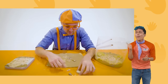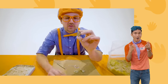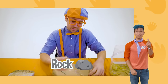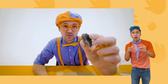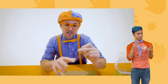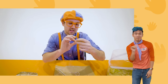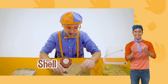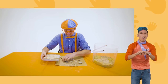Okay, what else do we have here? Whoa. Huh, interesting. This one kind of looks like a rock. Who knows? Whoa, look at this. This looks like an underwater type of dinosaur. It's so smooth and shiny. Huh, kind of looks like a shell of some sort. I don't know. Wow, this has been so much fun digging for fossils.